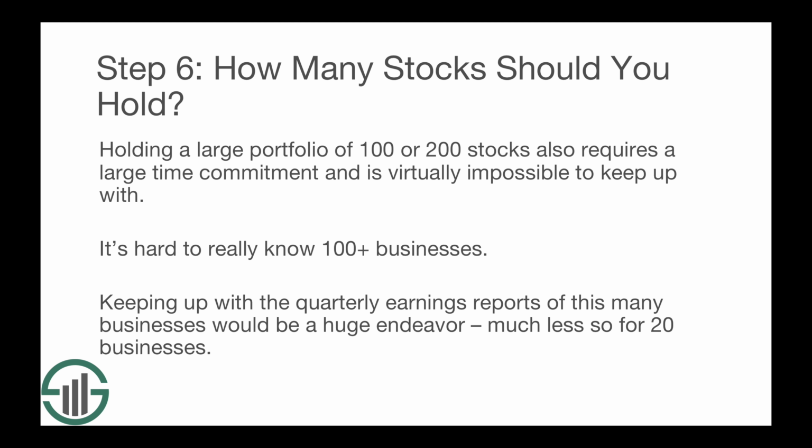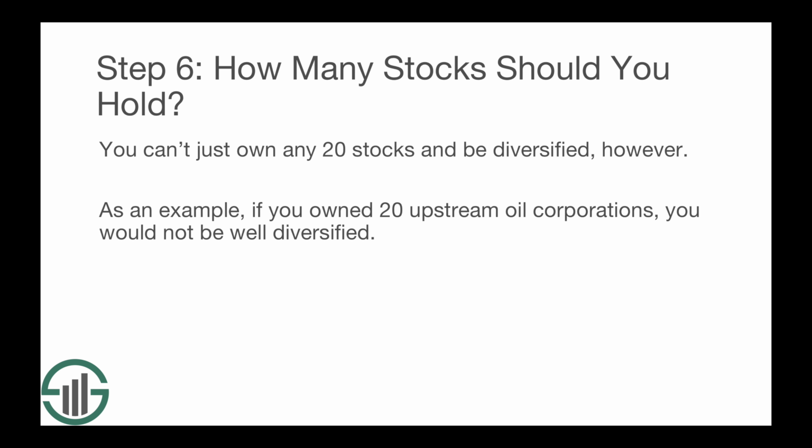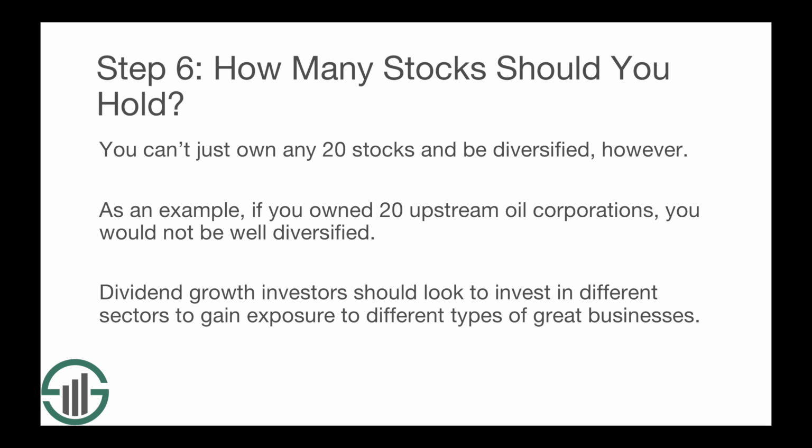You can't just own any 20 stocks and be diversified, however. As an example, if you owned 20 upstream oil corporations, you would not be well diversified. Dividend growth investors should look to invest in different sectors to gain exposure to different types of great businesses.